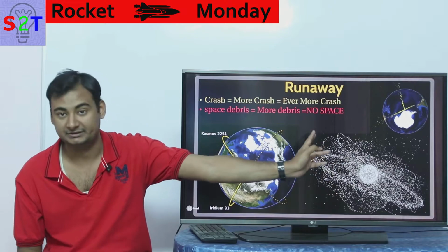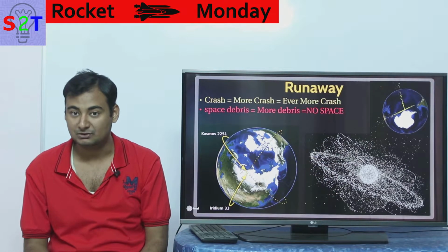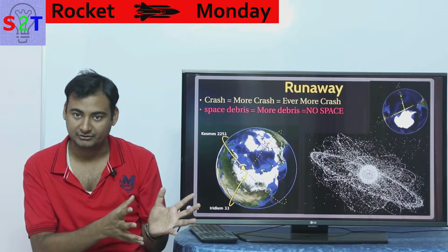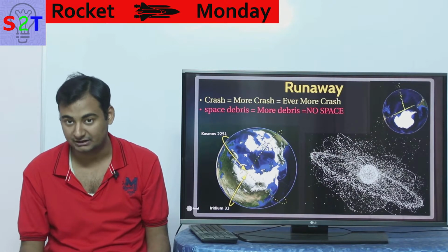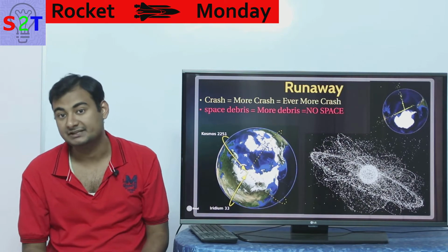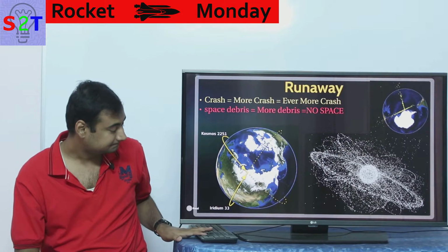We can't go through it, because even though we can track big pieces, once enough of them have broken down into small pieces, it simply would be untrackable. It's like you can track one giant whale, but you can't track hundreds of small microbes. That scenario would occur. So even though there would be a lot of space in space, it just would be too dangerous to do anything. That's the Kessler syndrome. Basically, we'll be trapped on Earth.